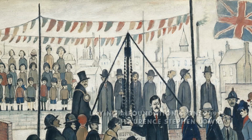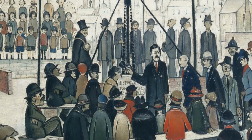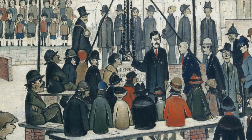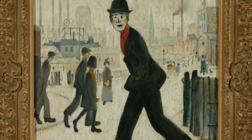The flatness of Lowry's compositions have been likened to stage sets. As Lowry began to paint groups of people in more detail, we see a sometimes savage comedy. He had a very fatalistic view upon humanity. He found it endlessly funny, but it's a black, Samuel Beckett-like humour. He said once, there's nothing more funny than seeing somebody run for a train and miss it.